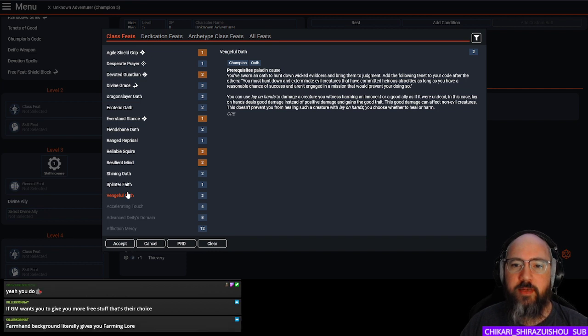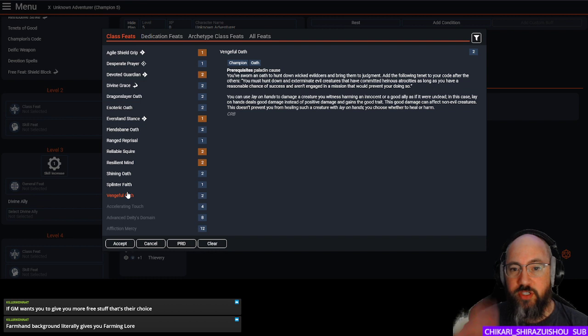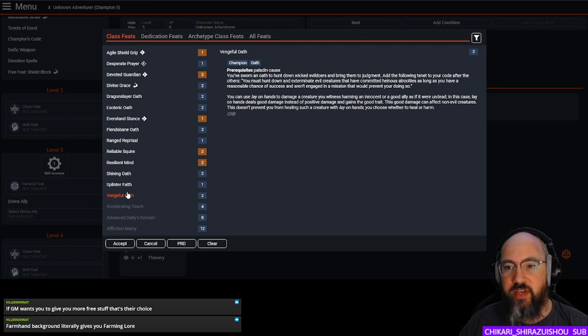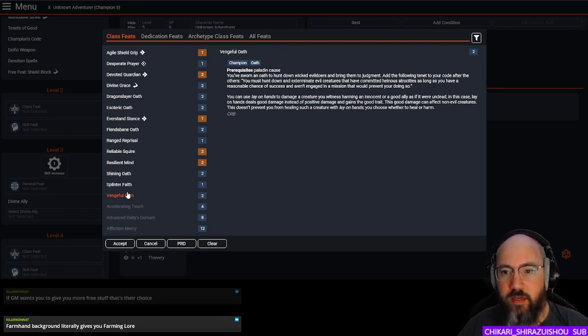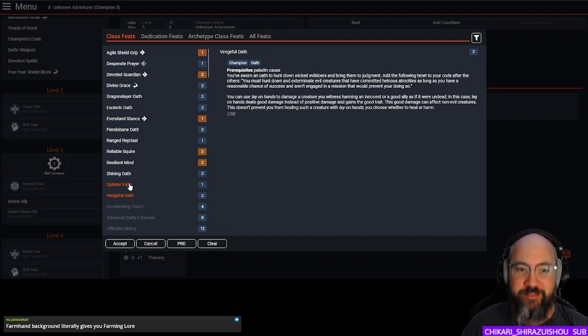You must hunt down and exterminate evil creatures that have committed heinous atrocities as long as you have a reasonable chance of success and aren't engaging in a mission that would prevent your doings. You can use lay on hands to damage a creature you witness harming an innocent or a good ally as if they were undead. In this case, lay on hands deals good damage instead of positive damage and gains the good trait. The good damage can affect non-evil creatures. This doesn't prevent you from healing such a creature with lay on hands. You choose whether to heal or harm. Oh, shit.